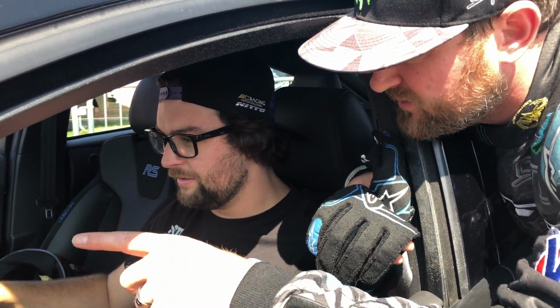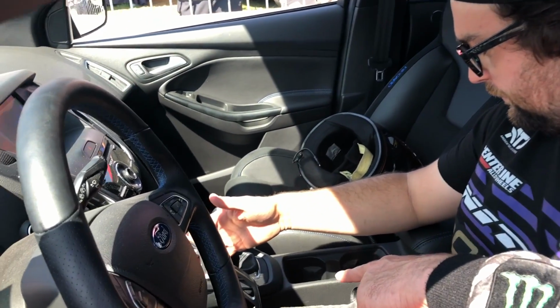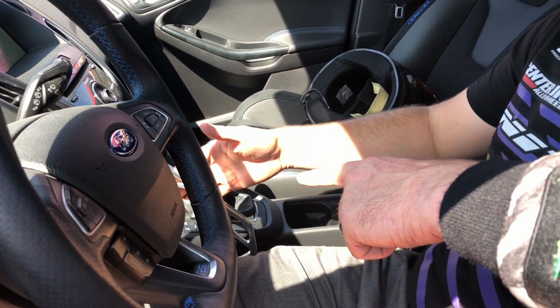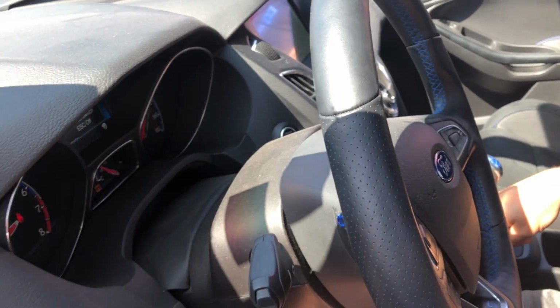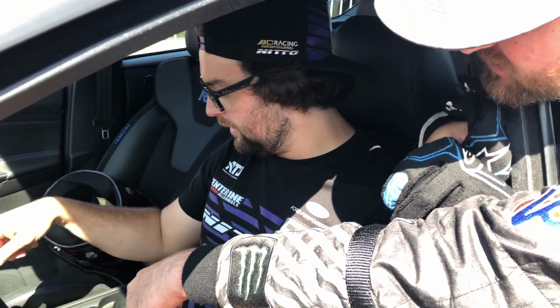So now you're in drift mode. Now look at the handbrake. The drift brake has a green and blue light on it. So hold the traction control off till it says ESC off, and then that drift stick will go to just green, and then you know it's activated. Got it. Okay, all right, boom.